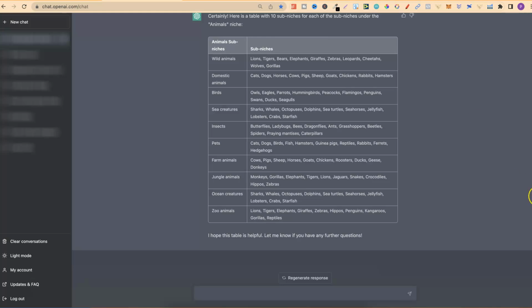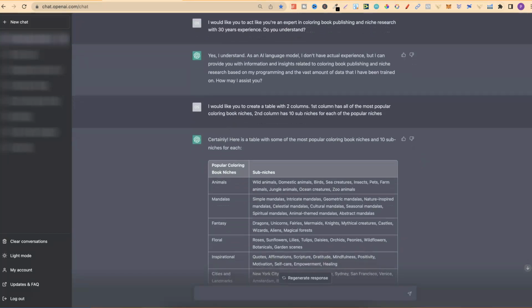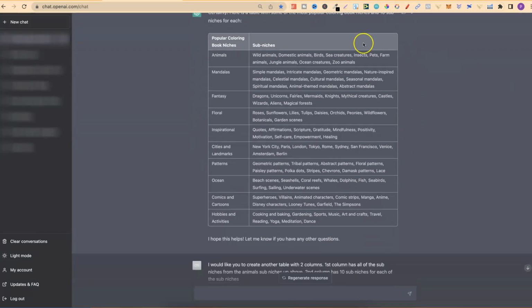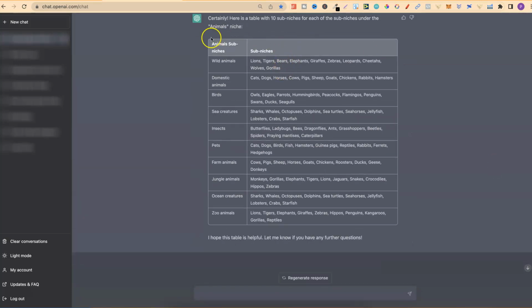But nonetheless, if we scroll up a bit, we asked for popular niches with sub-niches as well. So we had animals with all the sub-niches just here. We've then asked it for the sub-niches under the sub-niches and under animals. And now we have all of this. And now we're going to ask it one more question.